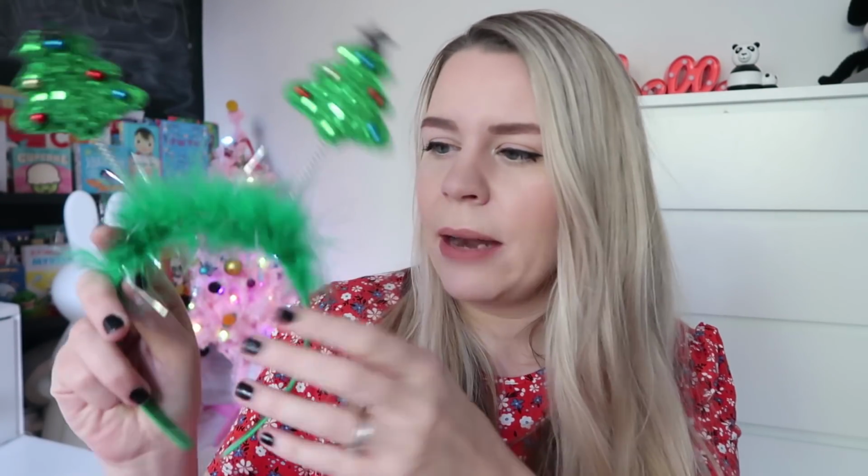The next thing I picked up were 2 elf hats for my boys. They only had 2 in stock, otherwise I would have got one for Merrin as well, so I'll probably go back and see if I can get another one. These were from Primark and they are very jingly. I love that they've got this long wobbly pom-pom on the end. For Merrin, I picked up a Christmas tree Deely Bopper headband. Both the hats and the headband were from Primark. I think the hats were about £4 and the headband was about £2.